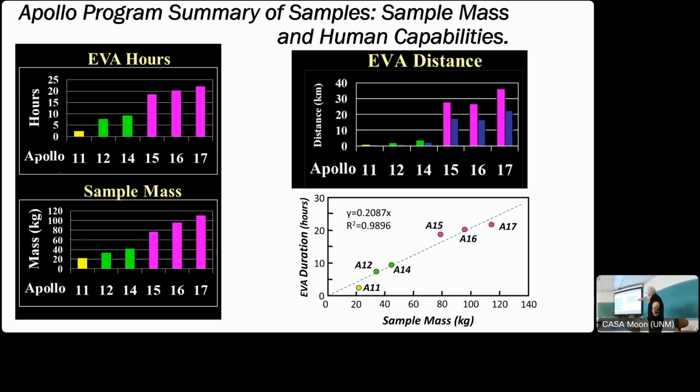And from the yellow and green to the purple, you essentially go from mobility just by what the astronauts are walking to actually rovers that the astronauts can travel, and these are essentially the J missions.